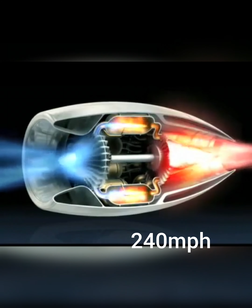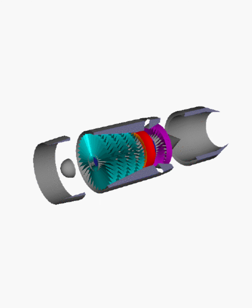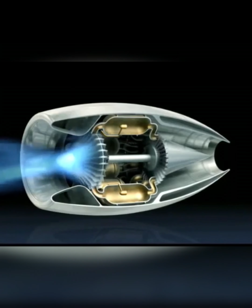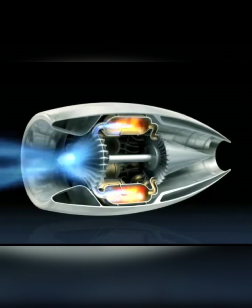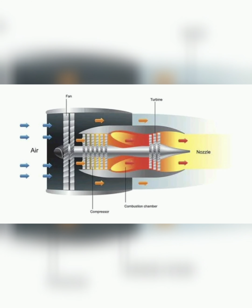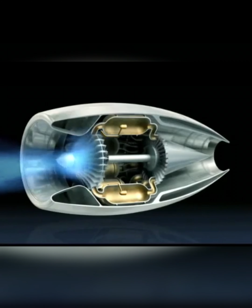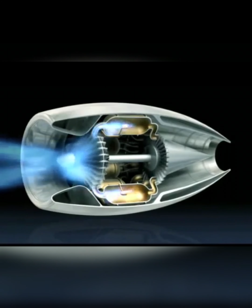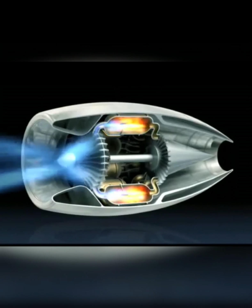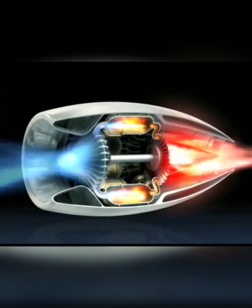A second fan called a compressor squeezes the air, increases its pressure by about 8 times, and this dramatically increases its temperature. Kerosene liquid fuel is squirted into the engine from a fuel tank in the plane's wing. In the combustion chamber just behind the compressor, the kerosene mixes with the compressed air and burns fiercely, giving off hot exhaust gases and producing a huge increase in temperature.